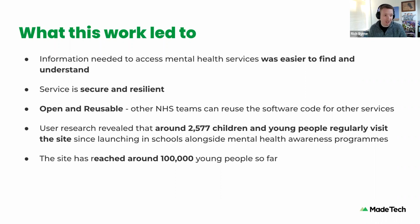We've discovered recently through user research that around 2,577 children and young people regularly visit the site, since launching it in schools. And one thing NHS Gloucester mentioned was that they found it really, really useful to advertise this service in the schools alongside other mental health awareness programs that were happening maybe in schools over certain periods. And the site has reached around 100,000 young people so far.